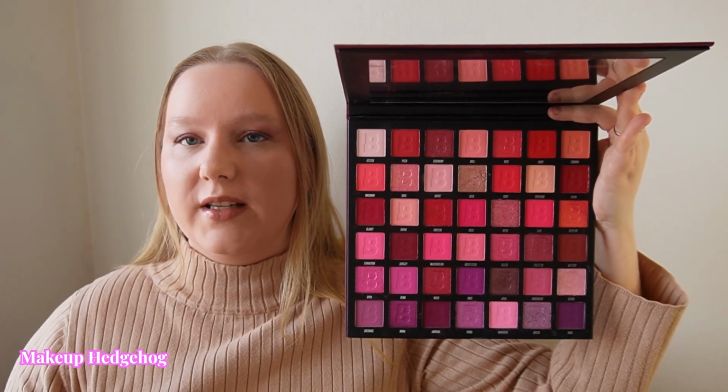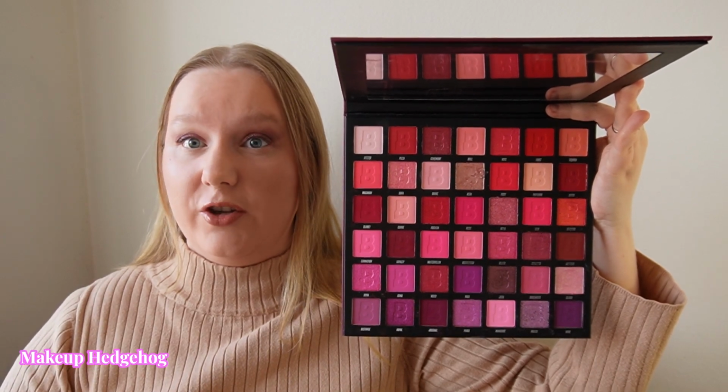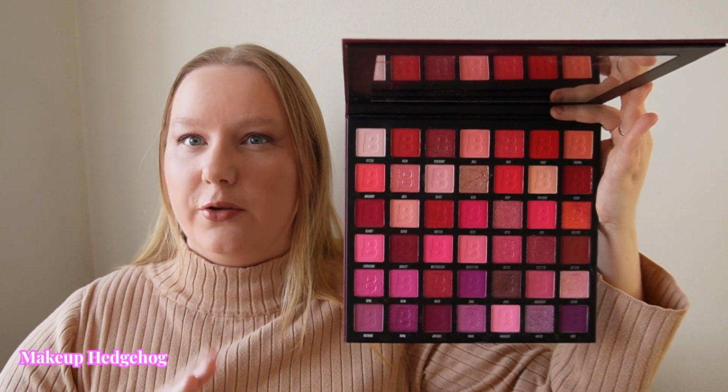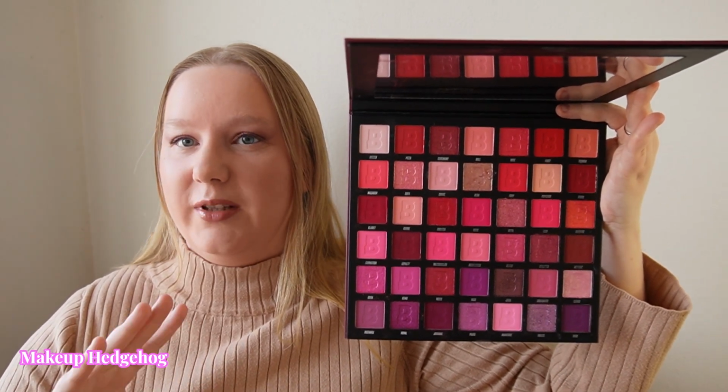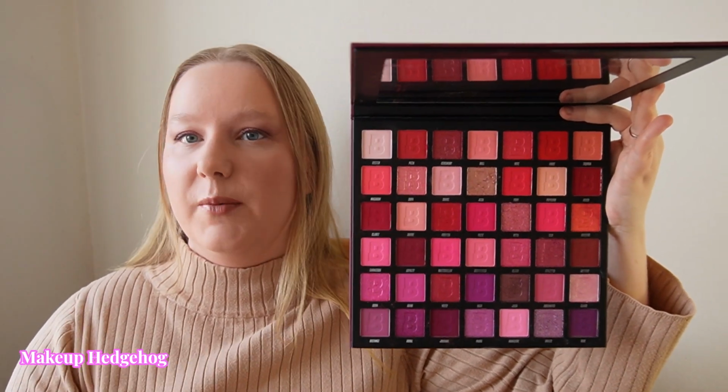So from all of these three, these are all the three palettes that I currently have from Beauty Bay in my collection, and this is the one that is my favorite. And this is purely because of the color story, not necessarily because this is absolutely necessary. You could, as I said, do with the 16 pan version, but I love my pink, so that is why this is the number one from the Beauty Bay palettes.